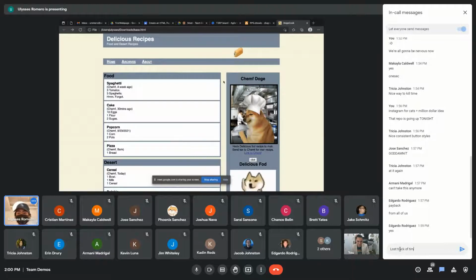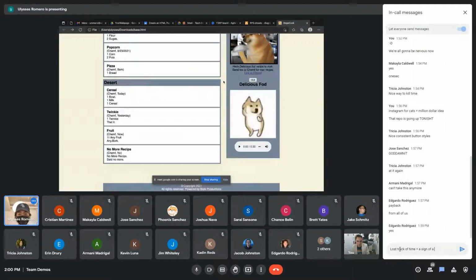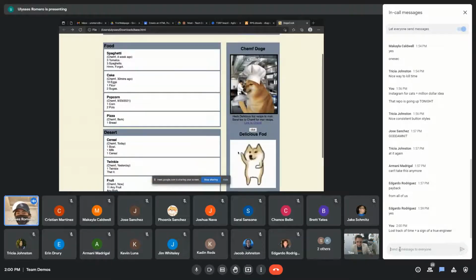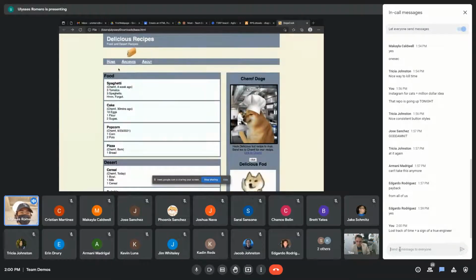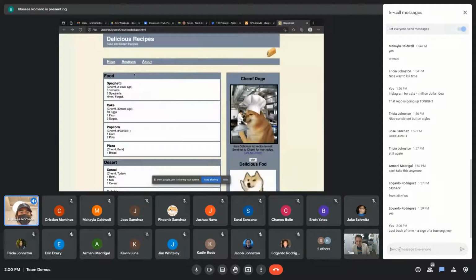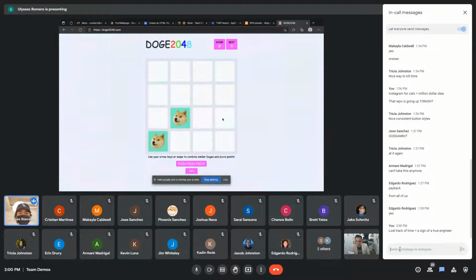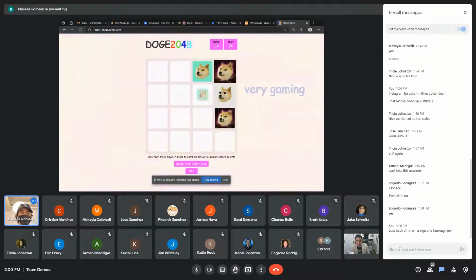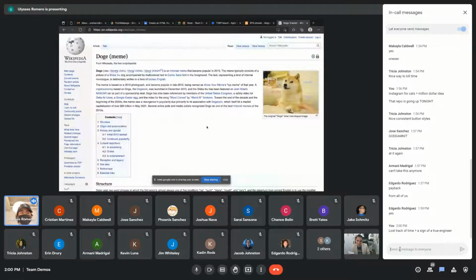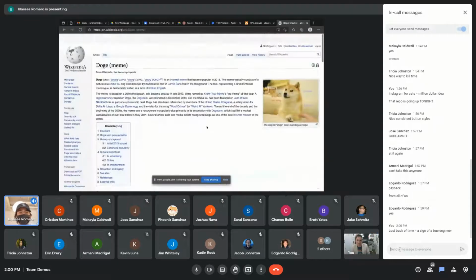So that's pretty much what I got. Copyrighted, all rights reserved by Borg Productions. So you got our homepage, which takes you to a Dogecoin. You go to our tabs, you click Doge 2048. You want that? You go to the about section, you'll learn about what the Doge meme is about if you're interested.